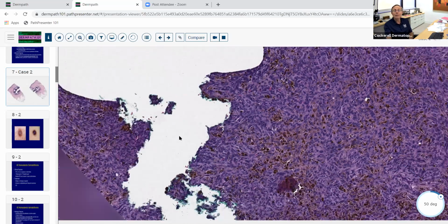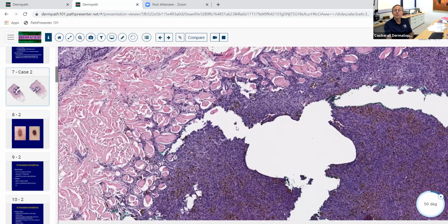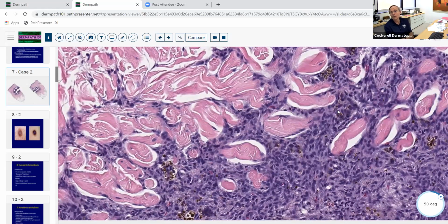So this was probably sent in as rule out malignant melanoma. So it was thought, oh my gosh, it's black, it's in the dermis, the person's probably got melanoma, so let's take a biopsy of it, we'll know, but it's not melanoma.